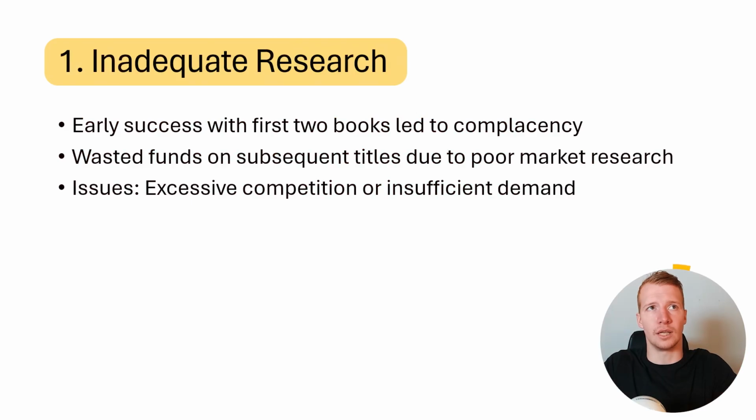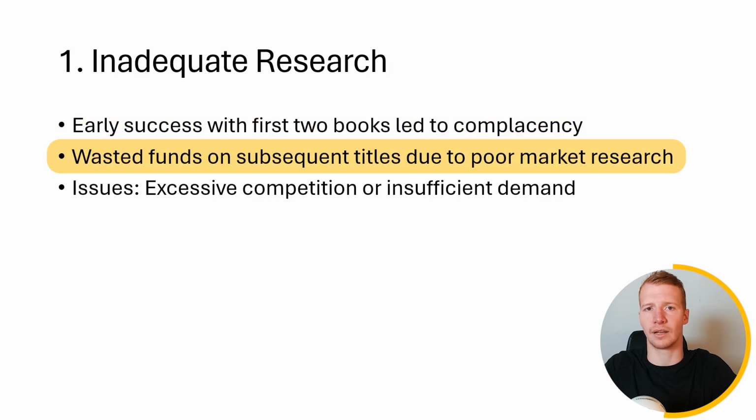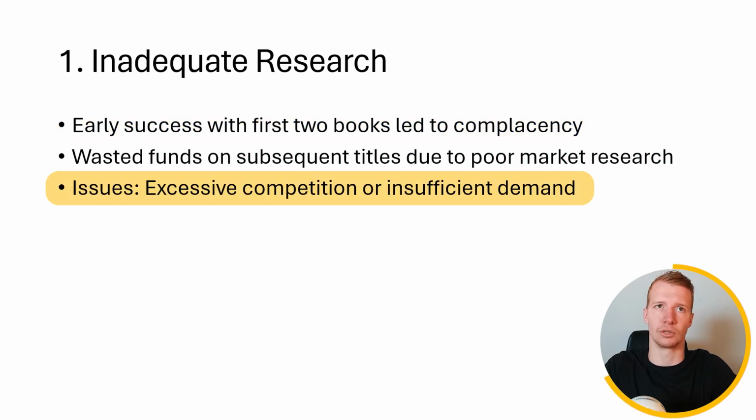So the first thing is not doing enough research. The first 2 books that I published, I had success with. The first one made $500 the first month. Second one did around $200. But then after that, I didn't do good research. So I published books in topics that either didn't have enough demand, there weren't enough people searching for that topic, or the competition was too high.